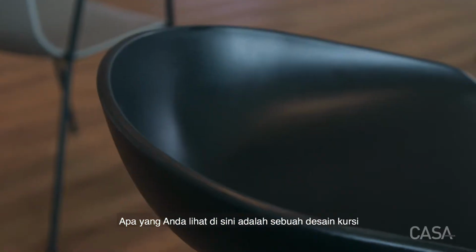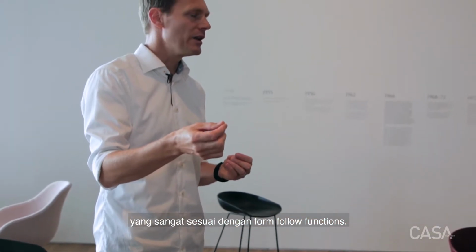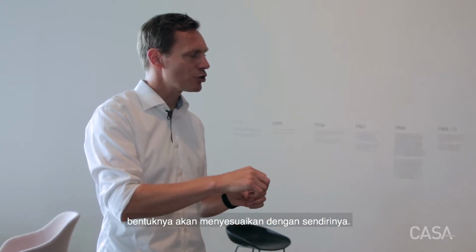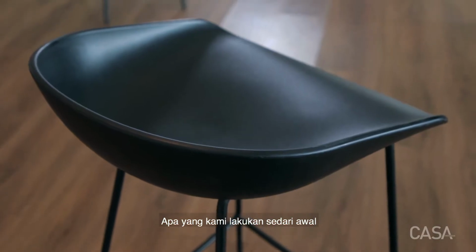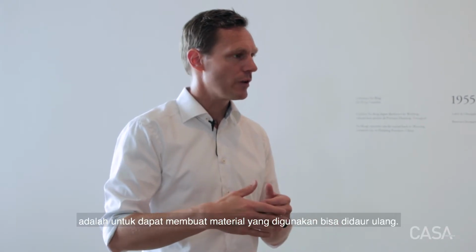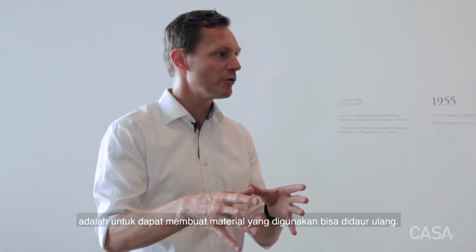What you see here is very logical, form follows function. Meaning that if the function is solved, then the shape is more or less determined by that. In everything we do, even since we started this project, we wanted to find out the best way to make sure that as much material as possible can be recycled.